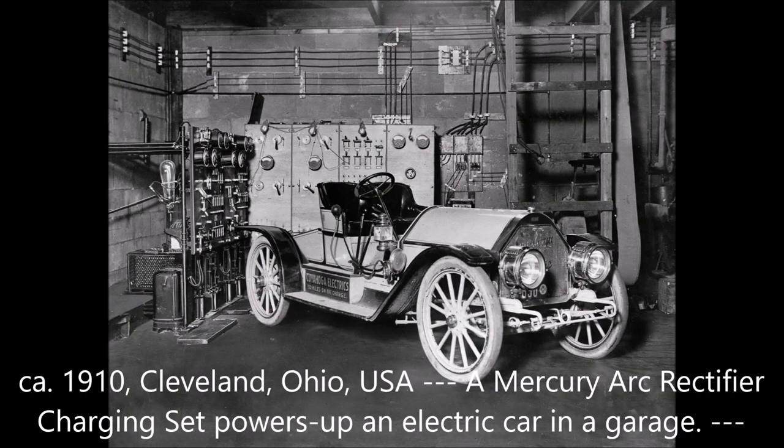Electric vehicles had a number of advantages over their early 1900s competitors. They did not have the vibration, smell, and noise associated with gasoline cars. They also did not require gear changes.